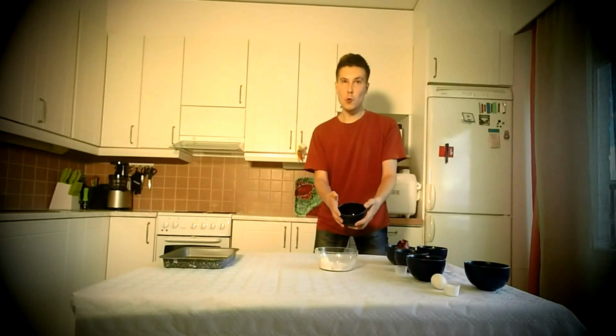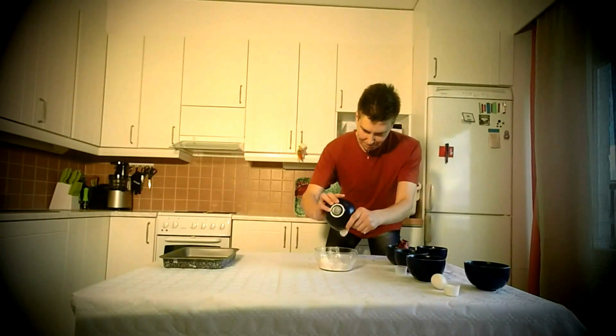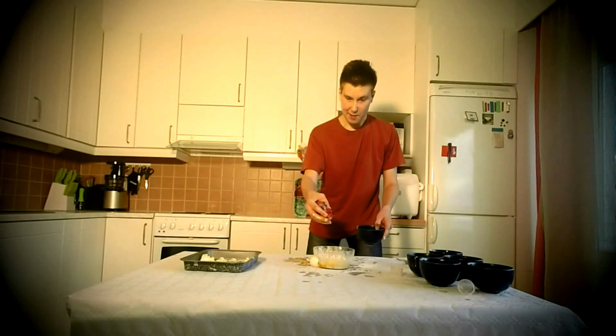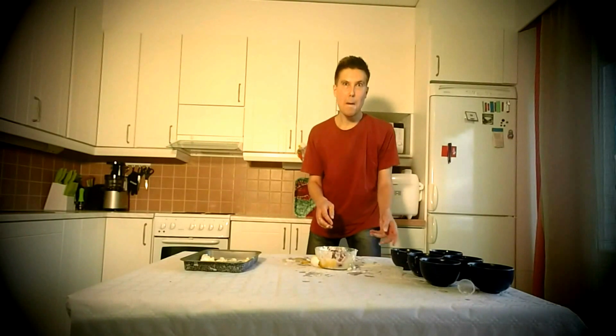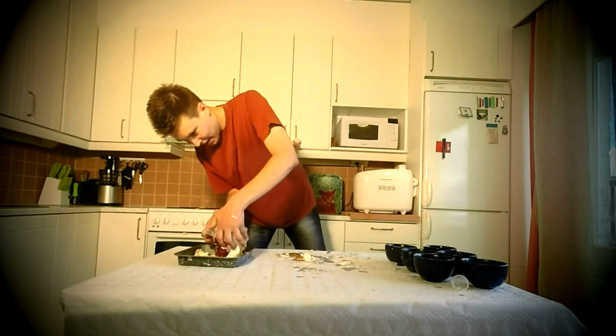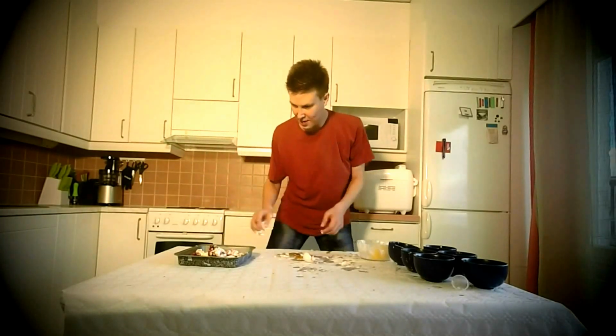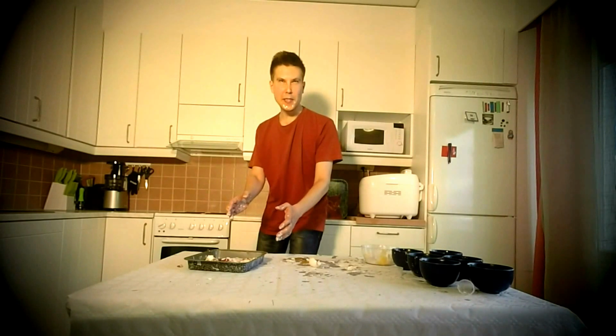Why use coconut oil? Because it's good for your skin. And frozen berries, I really mean frozen berries, not melted. And topping goes on top, of course. Yeah. This is done. In the oven you go.